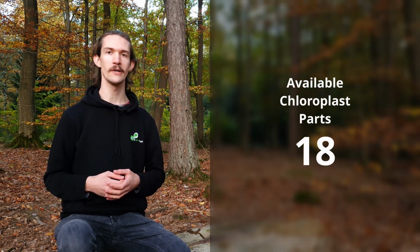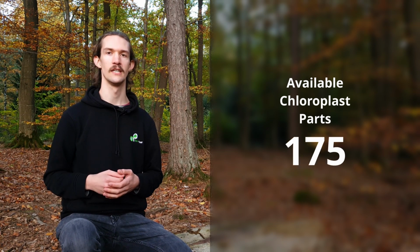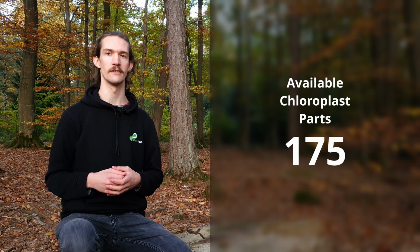The second big branch of our project was to design, build and test a part collection for use in the chloroplast chassis. This effort was inspired by the severe lack of chloroplast genetic parts in the iGEM registry. Previously, there were only 18, none of them characterized. Now we have expanded this number of available parts to 175. They mainly cover regulatory parts, which are vital for the engineering of more complex genetic circuits.